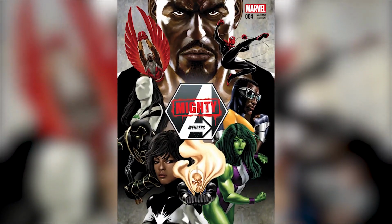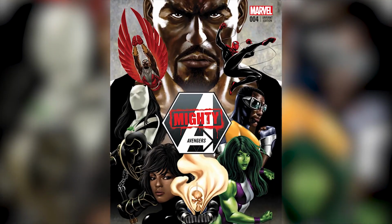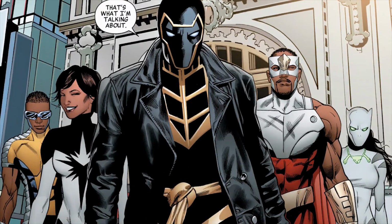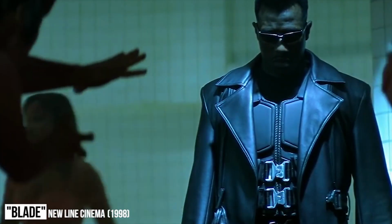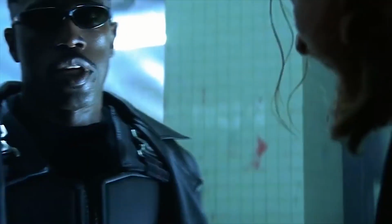Luke Cage's Mighty Avengers team included a new Ronin in their ranks, Eric Brooks. You'd probably recognize Eric by his more famous name, Blade. That's right, even the half-human, half-vampire carried the Ronin mantle for a time.